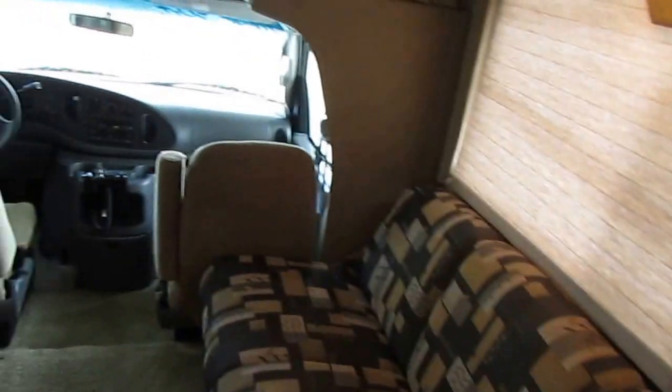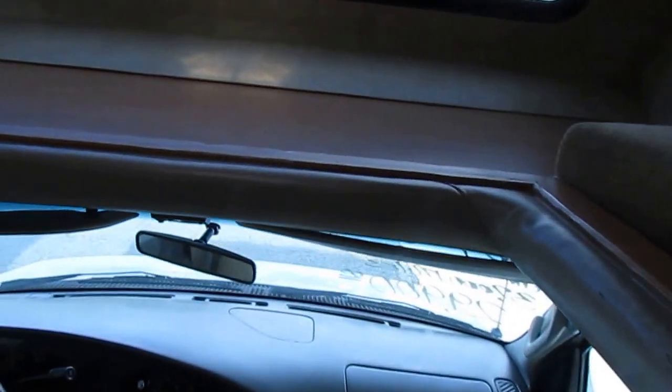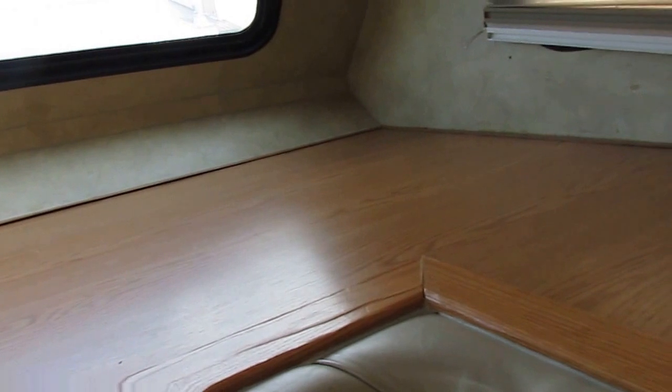Folks, one thing I want to point out, the previous owners, they were an elderly couple. They didn't use this top cab over bed, so they actually took the mattress out and used it for storage. I am going to put a brand new mattress. I just have to measure it and have it custom made for this cab over. But look at the advantage, folks. How many Class C's do you see 13 years old that have no signs of water damage right here and that you can see it?